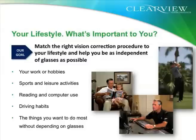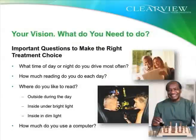First, we start by understanding your daily activities, such as work, hobbies, sports, and computer use. We even focus on understanding the time of day and light conditions when you drive or read most often. Because of the lens and laser technology we have at Clearview, we can fine-tune your cataract treatment solution to optimize your vision based on your lifestyle, including the light environments you are in most often.